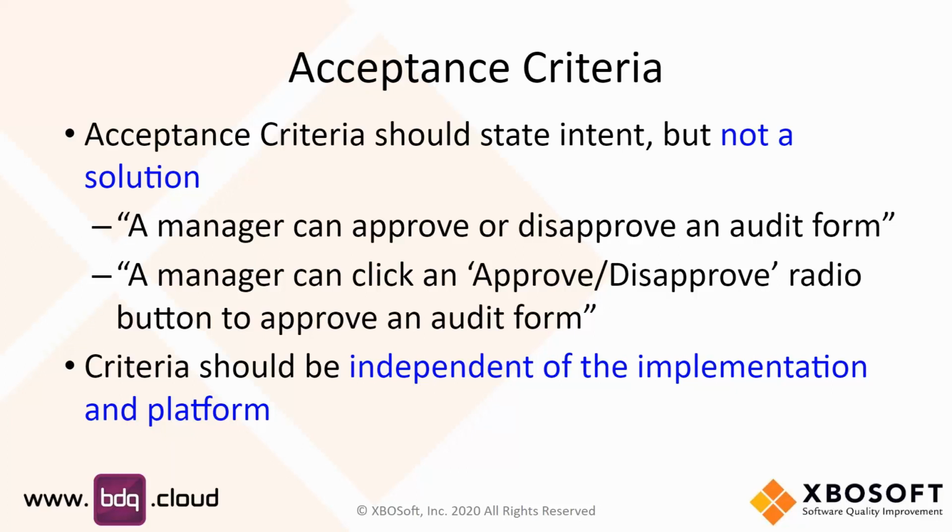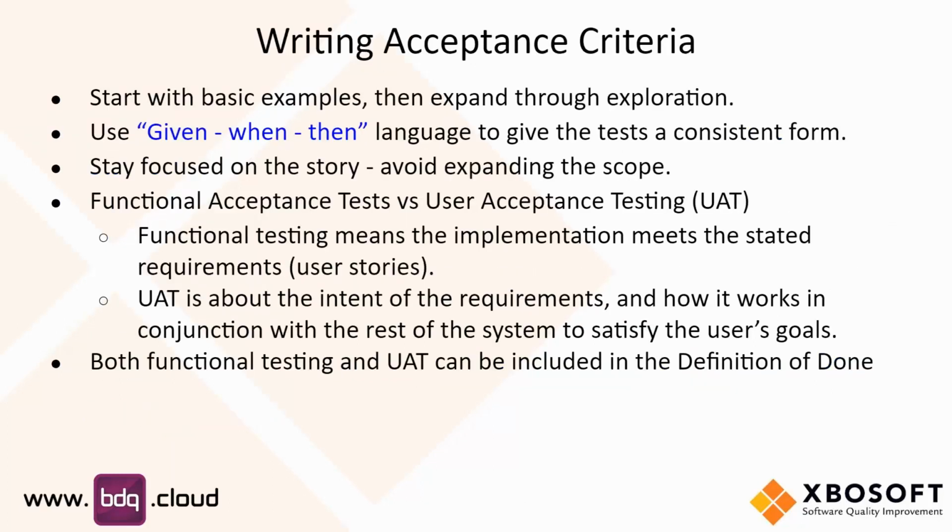So if you look at these two examples here, we don't want to mention radio buttons or any particular way that something is implemented. Rather, we want to just show the criteria that is independent of an actual implementation or button or box or something like that.